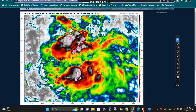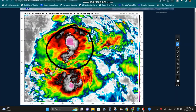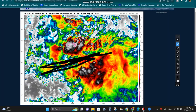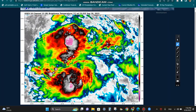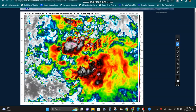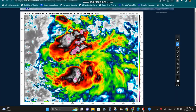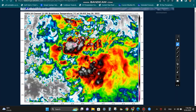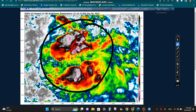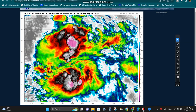All right, so if we take a look at the satellite imagery, this is the infrared satellite imagery. You can see a lot of convection blowing up around the center, mostly to the north and to the south. Where the center is, there's not much in the way of convection, but there is a low-level center in there somewhere, not necessarily very organized. You can notice it's pretty much heading on a due west path, not necessarily west-northwest. You can see these giant clumps of thunderstorms moving pretty much due west, so we will see if that does change with time.